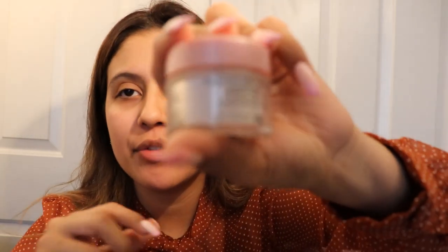So I start off with this, and especially because summer is coming, I am going in with my Lancome sunscreen. Sunscreen with SPF of 30.